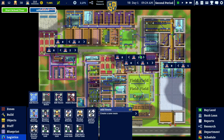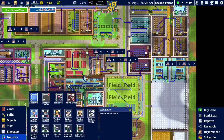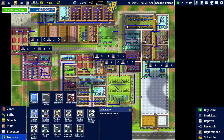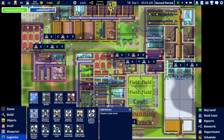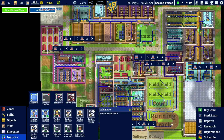Now it does make me think, could we just go like that and just add on, oh that's unfortunate, hang on, how do we do that? There we go. So add 2 janitors to each of those, because that should cover the bulk of it, and then have 5 wandering around just covering everything else. That should be plenty. That should be absolutely plenty.